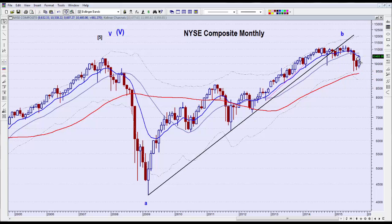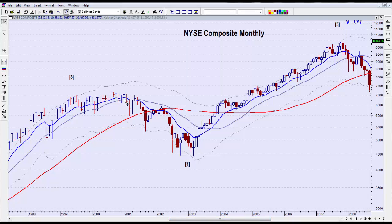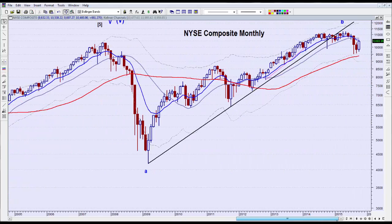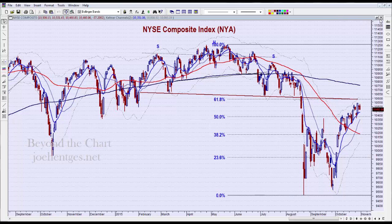And so, I just talked about the moving average break, and if you go back and look at 2000, you got the same thing that happened with the moving average crossover, and then the break down below and a series of thrusts down. Now let's go ahead and take a look at the McClellan oscillator. So I'm going to go back and take a look at the New York Composite and some of the indicators.